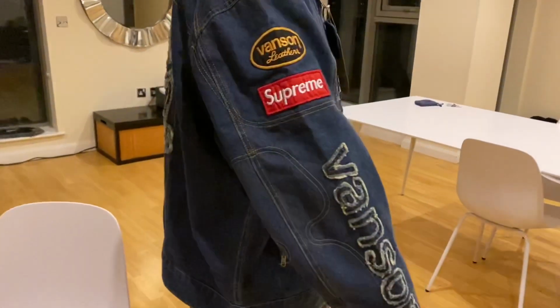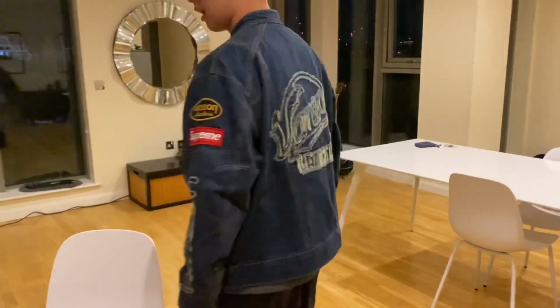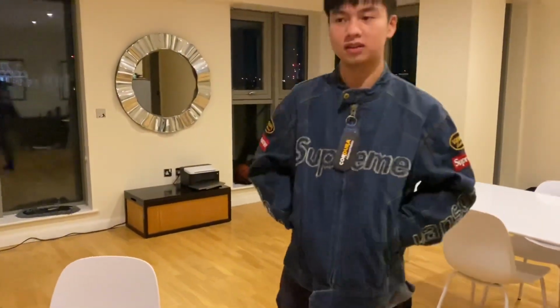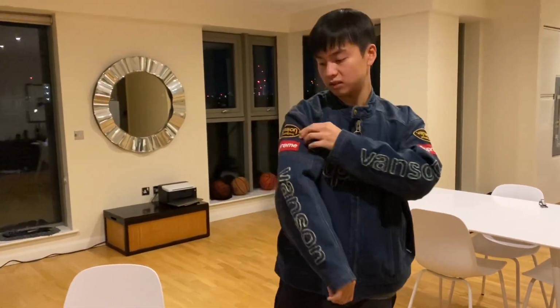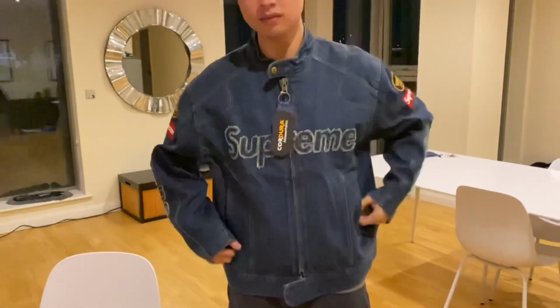I think the jackets that they released this week are only 400 pounds, or 300 pounds, but the material they use feels like a 500 or 600 pounds jacket. The material they use is very high quality. I really like it. So that's it for this week. Hopefully I'll try to see if I can get the box logo sweater, but if not, I'll see you guys tomorrow for the Palace and Stussy release.